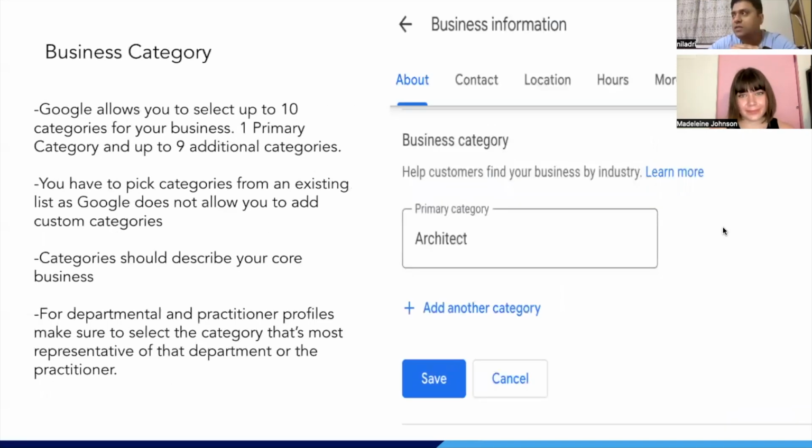Okay, the next most important section in Google My Business or Google Business Profile, as we now know it, is the business category. It's important that you identify your primary category. For example, if you're an automotive auto dealership, use the primary category as a car dealer and not a Honda dealer. Identify the right category, use it as the primary category.